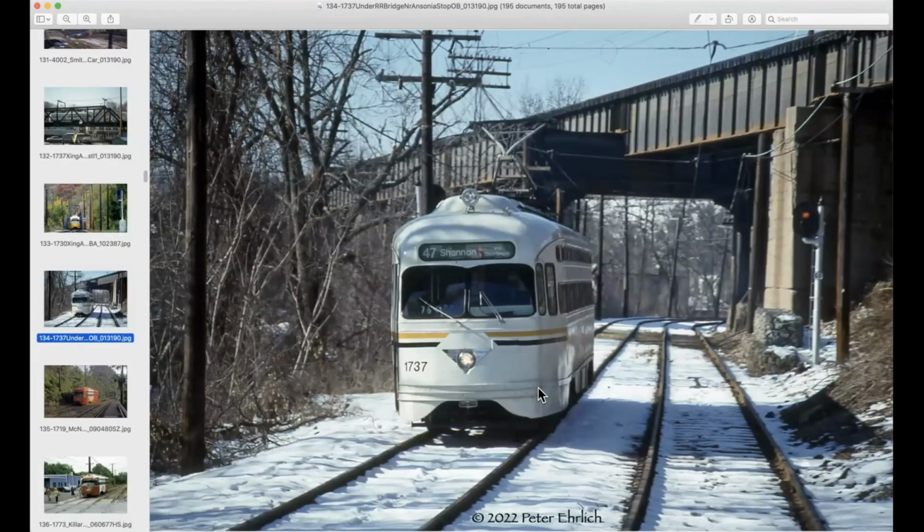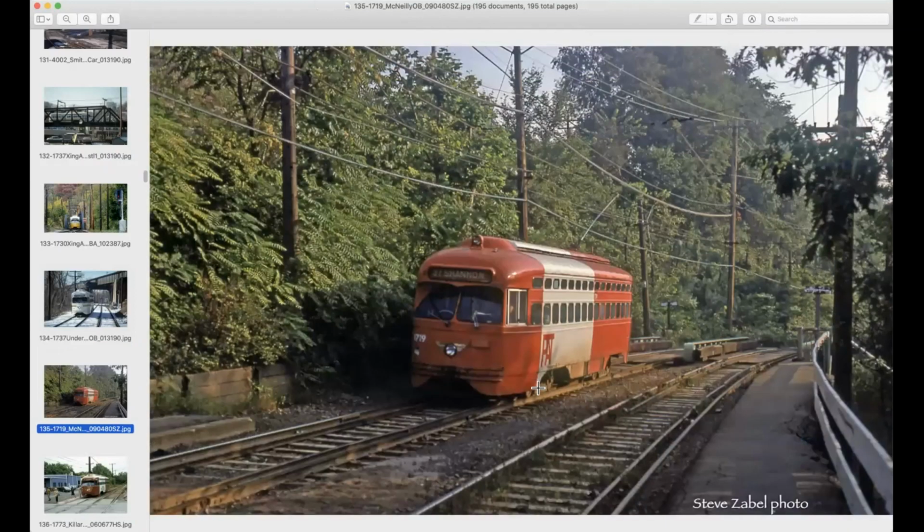That is a railroad. I don't remember the name of it. One of you Pittsburghers would probably know the name of the railroad. This is approaching Linden Grove.